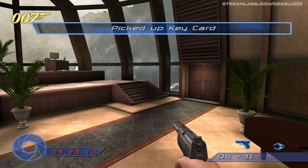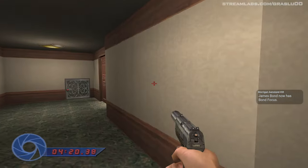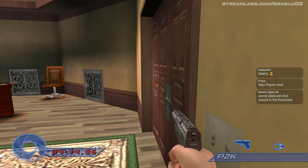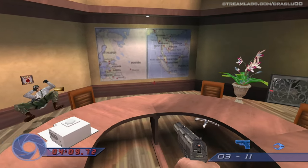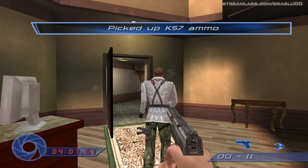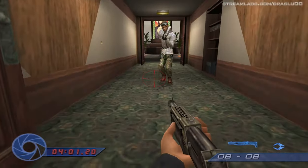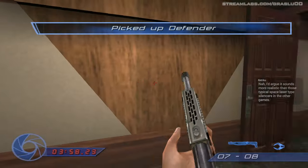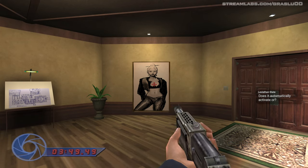007. The access card should work with the mainframe computer system. The satellite imagery should be in plain sight. There he is! Sound the alarm! I heard something! Bond, you must get out of there.